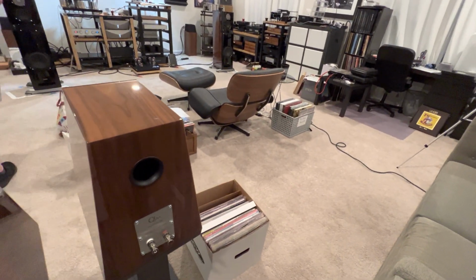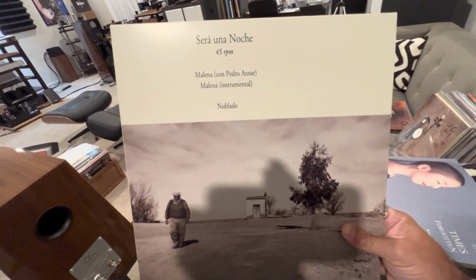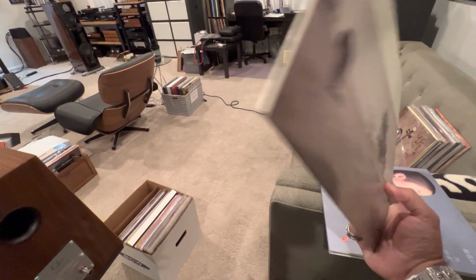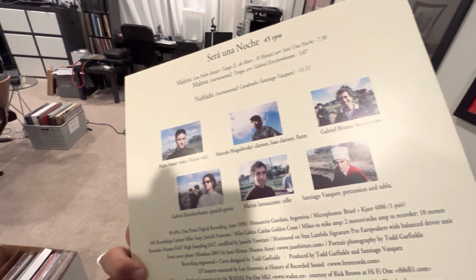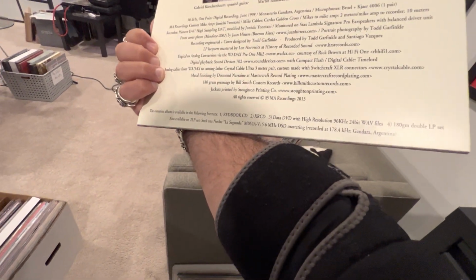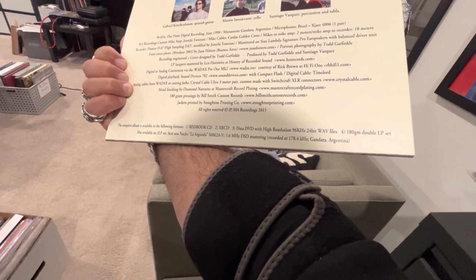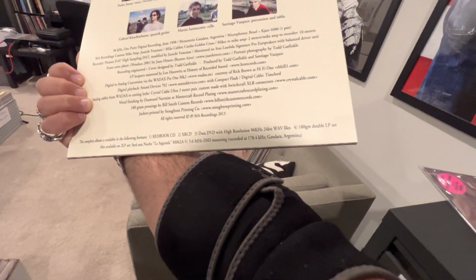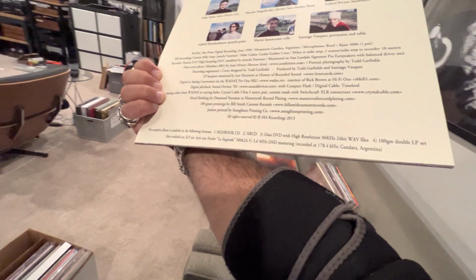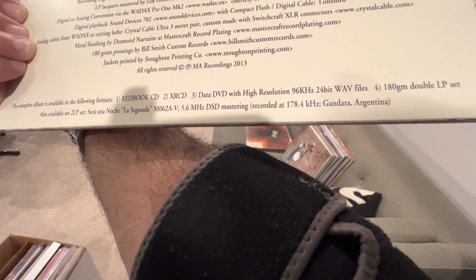So this is good music that won't... Yes. Oh, I should have taken this record out of here. That won't work, putting one record on top of the other. This is MA Recordings. This guy is just the best guy out there in terms of recording. And look what it says here on the bottom: the complete album is available in Redbook, XRCD, data DVD with high resolution, 96/24.